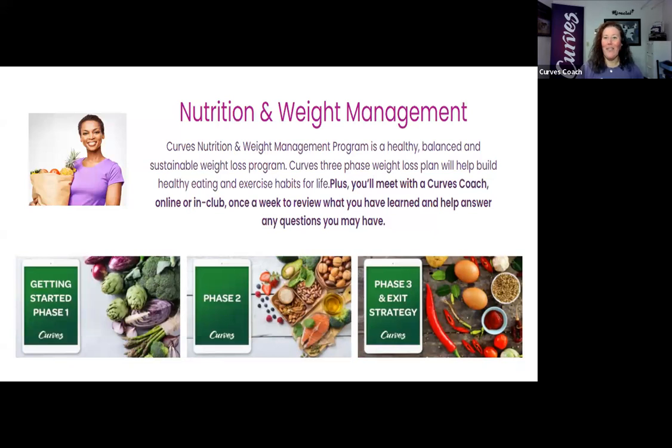If you're trying to follow a healthy eating plan to lose weight, support your full body workout routine, and reduce inflammation, the Curves Nutrition and Weight Management Program can help. This program will eliminate inflammatory foods, boost the intake of foods that reduce inflammation, and help you lose weight and feel better overall. During your one-on-one sessions with your coach, you'll learn more about nutrition and weight management so you can adopt healthy eating habits for life.